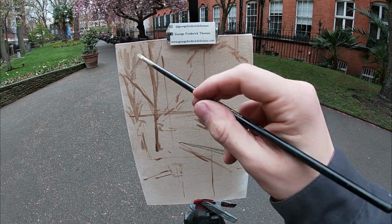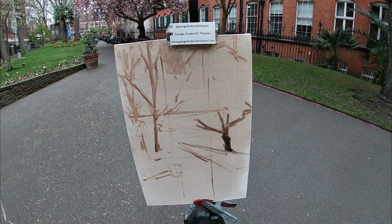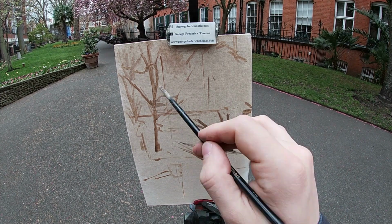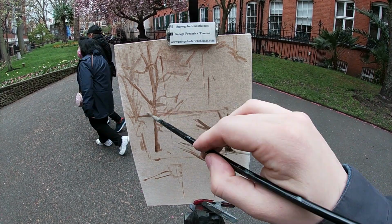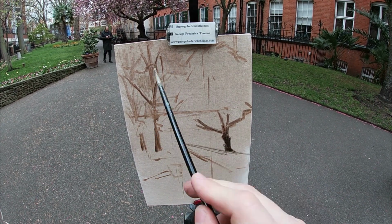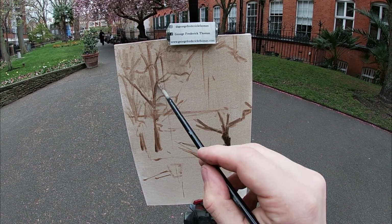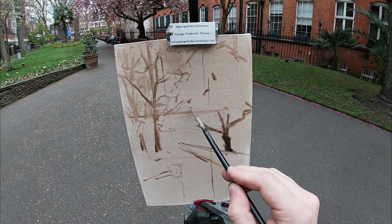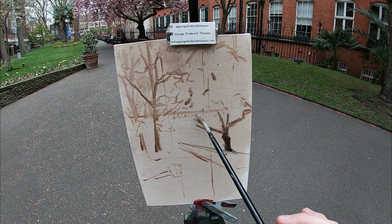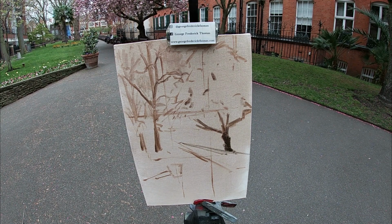And the tree trunk of the cherry blossom tree is going to be the darkest dark within the painting. So I'm mixing raw umber paint with ultramarine blue, and when these two colours mix together they make a really deep dark, and I'm keying this onto the painting at this early stage. And now that I have established the darkest dark, I can relate other dark areas in the painting to this area.